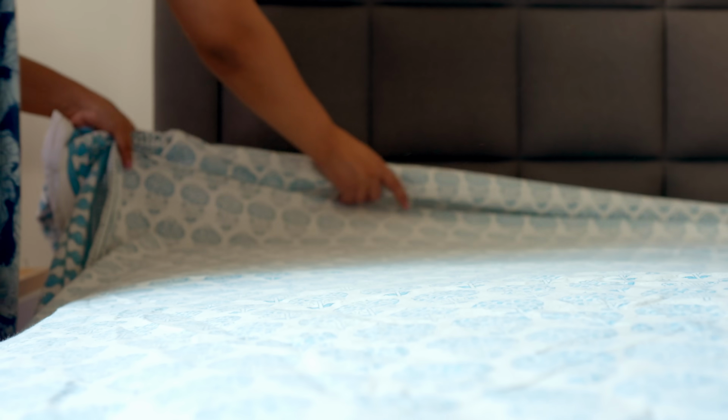Similarly, a tightly tucked bedsheet that is freshly washed will instantly lift up the vibe of the room.